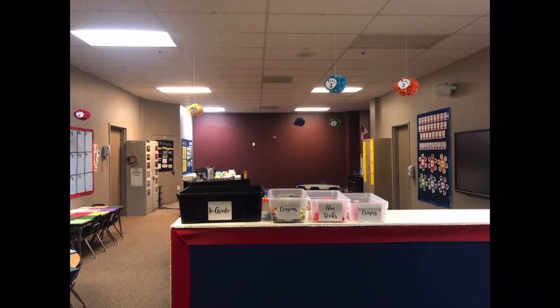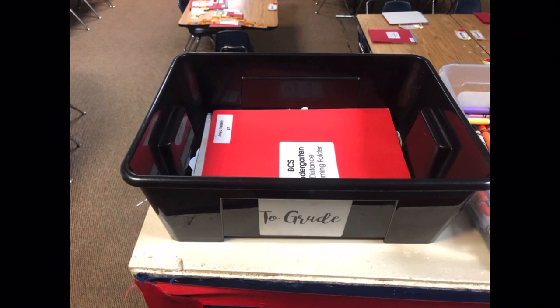When you open the classroom door, the first thing you'll see is buckets on top of the entryway bookshelf. You're going to, first of all, place your child's red folder with all of their completed materials from the week in the black bucket. Please do not send crafts and art projects back to school. You can keep those at home for your family's enjoyment. Anything that was listed as optional, I do not need returned in this bucket.